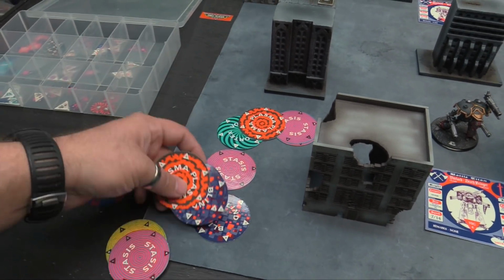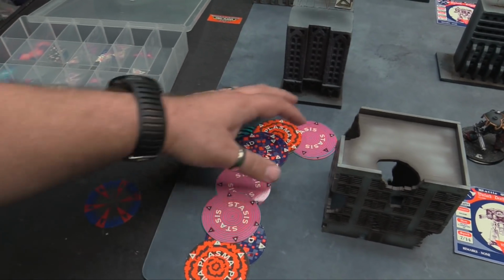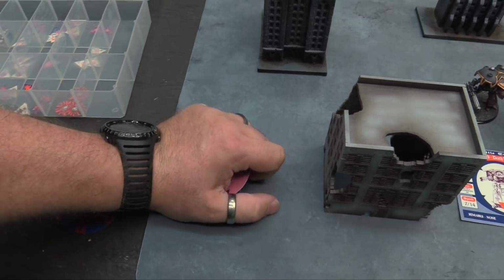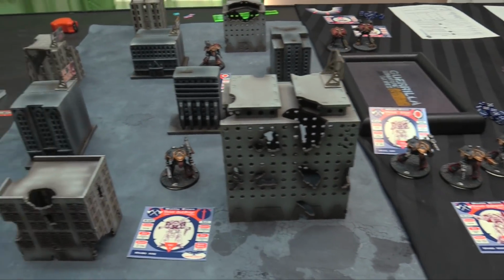Plasma missiles that would move around the table, blind missiles that just blocked line of sight, and then things like that. So these missiles right here were used pretty extensively in the game in the advanced rules, but for the basic stuff, we don't have any support missiles, we've just got basic guns.